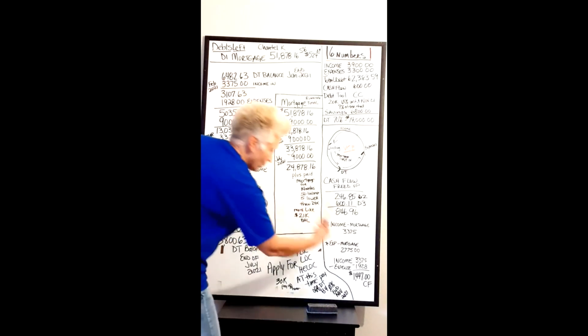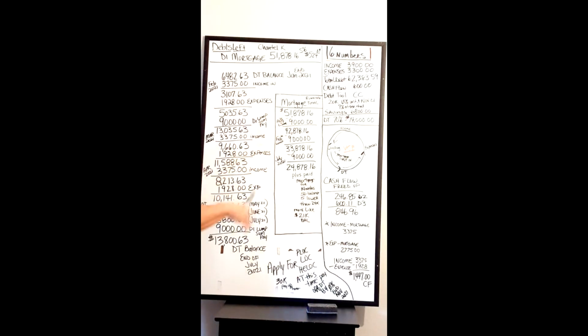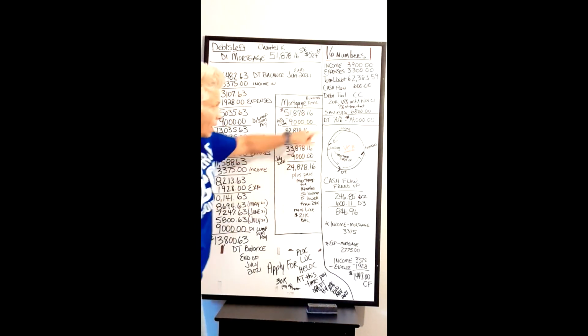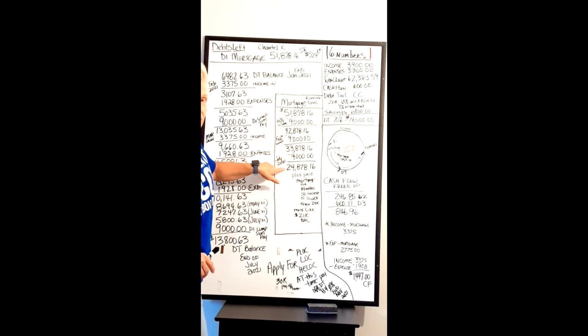Same thing. We minus the cash flow, because we're just putting the cash flow right on the debt tool. June, we're down to $7,200. July, we're down to $5,800. At the end of July, we're going to put another lump sum payment of $9,000 to the mortgage. And yes, our debt tool is going to go back up again. And now we're going to be at $13,000, right at the brink, $13,800.63. But our mortgage is down to $24,000. And remember, we paid off the car loan and the student loan.